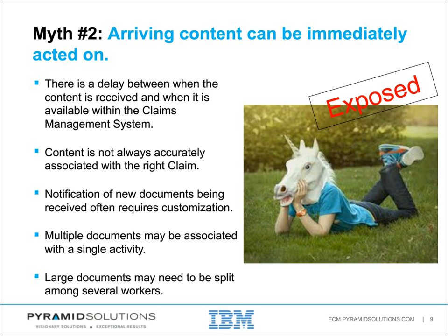Another example is a simple claim such as a fender bender that can be processed quickly, but what if that claim suddenly involves a DUI or an injury? Now that simple claim can quickly become a complex claim. So large incoming documents associated with that claim may need to be split among several different workers, such as claims and legal. It's difficult to do that within your systems of record today, but it can be configured within a content management system. So claims and legal can both work together on the same claim document at the same time.